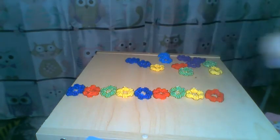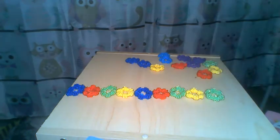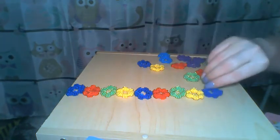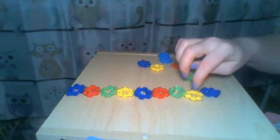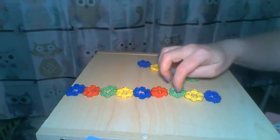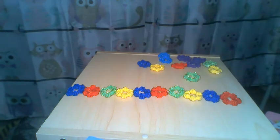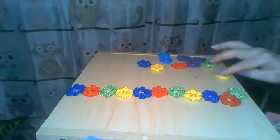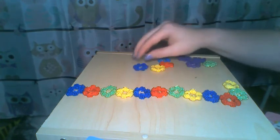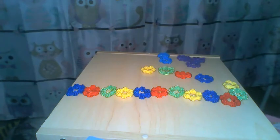Do I put red next? No. Do I put green next? No. What goes next? Blue, good. Red, green. Blue, red, green, yellow, blue, red, green, yellow. Good. And we could always do it again. Blue, red, green, yellow. All right.